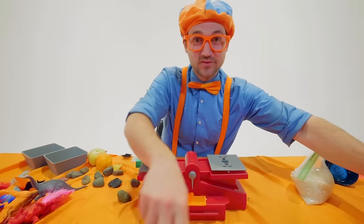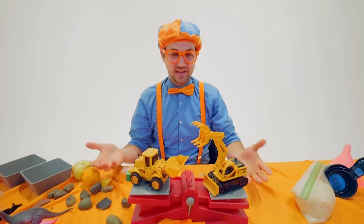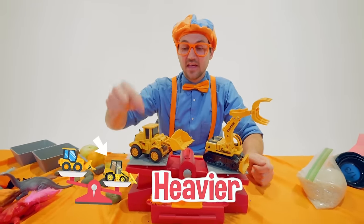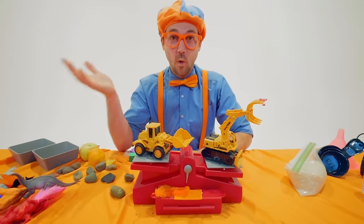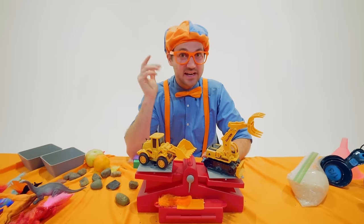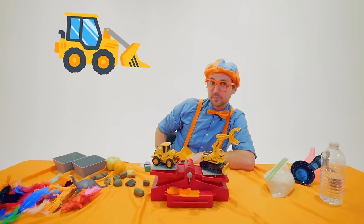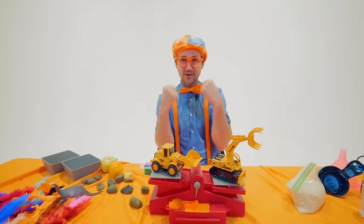Hey, do you know what else is really heavy? Yeah, construction vehicles are really heavy. Like this excavator or this front loader. Whoa, this excavator is actually heavier than this front loader toy. Hey, I have an idea. Since we're talking about weight and machines are really, really heavy, let me think about a machine that is very heavy, low to the ground, and can push everything out of its way. Do you know what machine that is? Yeah, look at the big front blade on it. Yeah, that is a bulldozer. Hey, I think we should learn and watch the bulldozer video.